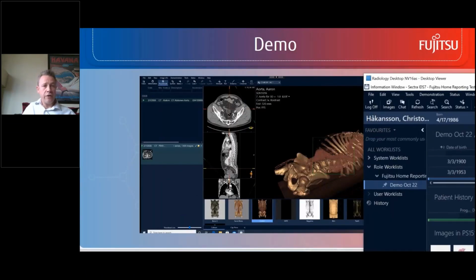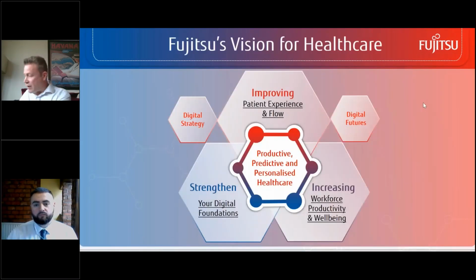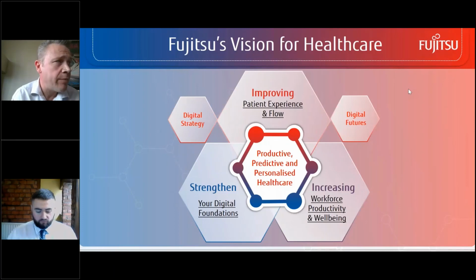If you can bear with me, I'm just going to have one final slide. Fujitsu is trying to do things differently in healthcare. Our aim is to deliver productive, predictive, and personalised healthcare through co-creation. So we don't want to run managed services. We don't want to come up with products that are going to be useless. We want to work alongside trusts to co-create solutions to the problems you have, and we'll do that by strengthening your digital foundations. What I've just showed you comes underneath our digital foundations arm.